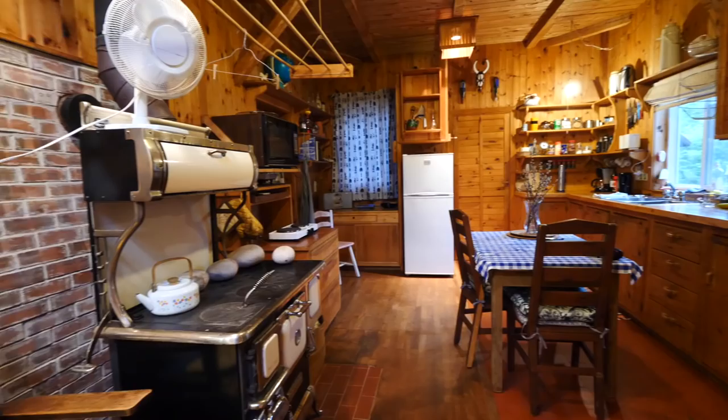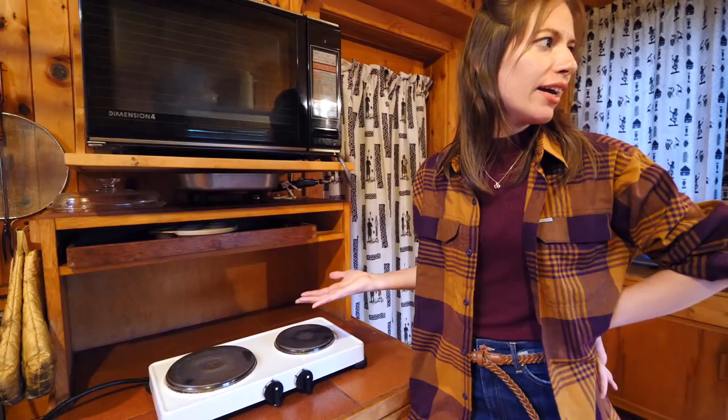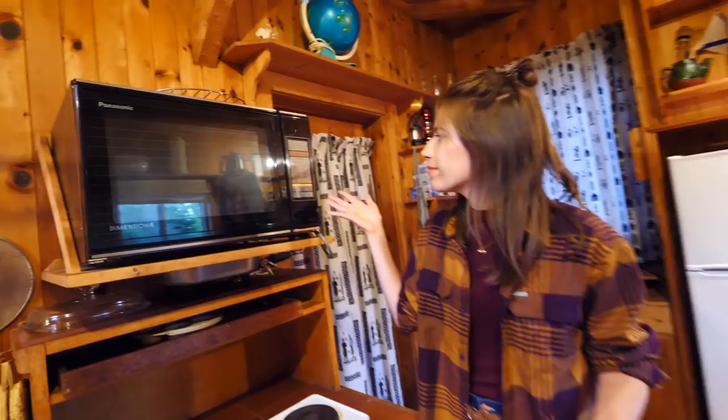Dining area. This is where we had our breakfast this morning, some oatmeal. Then we have this other little cooking station. We don't have an actual electric stove, but we do have this element. So if we wanted to cook, we've just been going out to restaurants, let's be honest. Big retro microwave. That's huge.